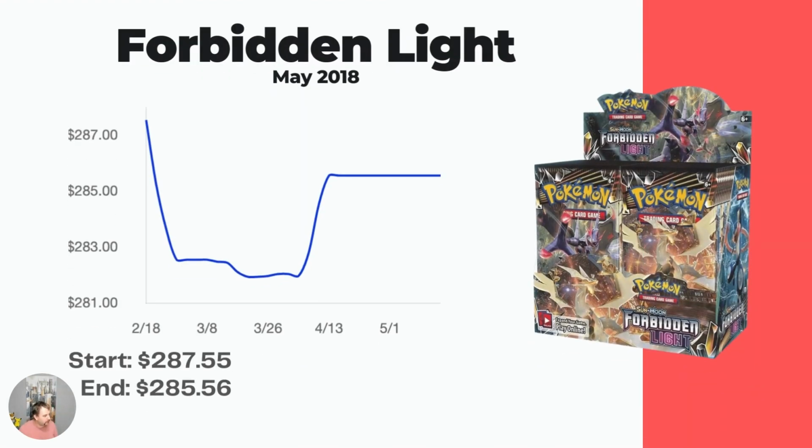Now we're moving into Forbidden Light. This one down ever so slightly. I didn't even put the down increase because it was like less than 1%. It was like 0.005 or something like that. But this one started at $287.55. Now it's at $285.56. So down $2.